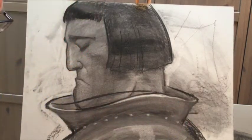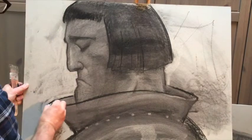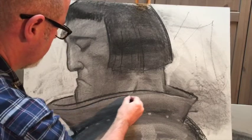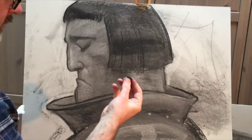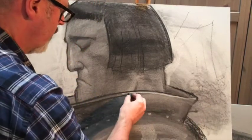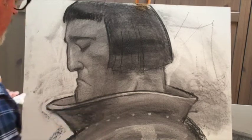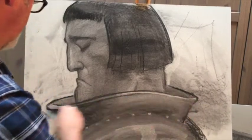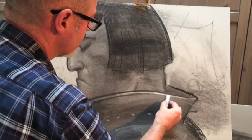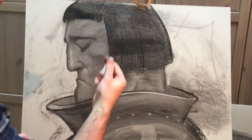I think his armor should probably come up this high. This is where charcoal comes into its own. Quite quickly you can make changes like that. Every time I want to do a highlight, I use my cut off plastic rubber. Try not to use it too much. And the ultimate for highlights is going to be this. When I use this, it'll just really make it sing, you know. But I'm gonna hold off using this for as long as possible.